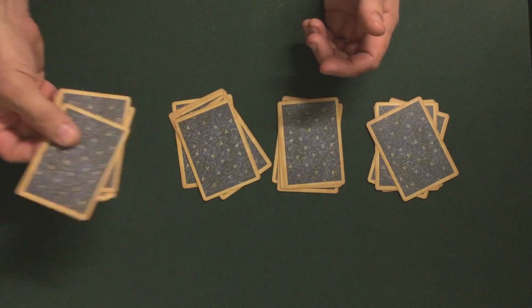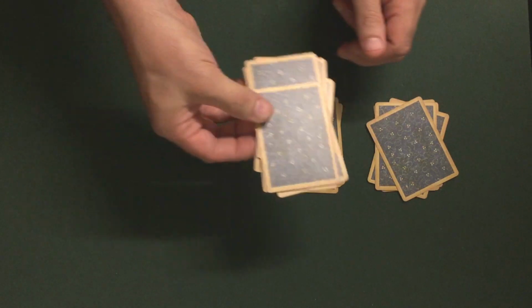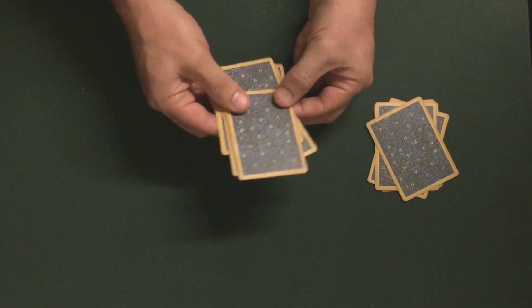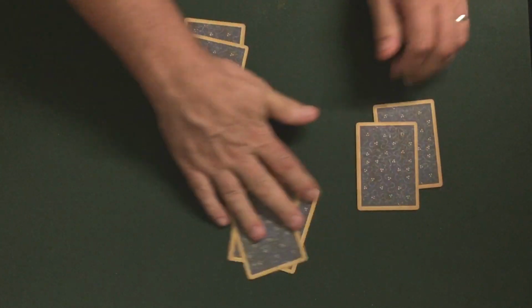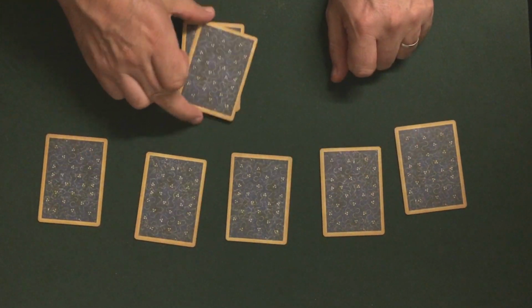So you can casually, don't make a big thing of this, just collect up the cards and drop them on there. Their packet is now sandwiched between these 2. That's all you've got to do. You spread these out to give you 5 positions.